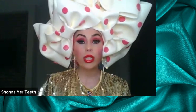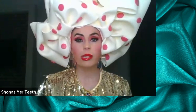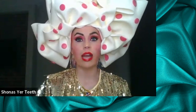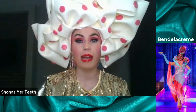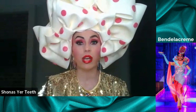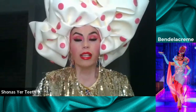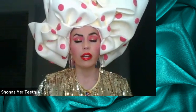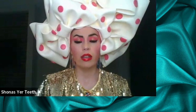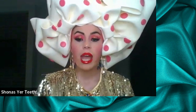And there are queens that have gone on the American one, no sewing experience, used a hot glue gun and made masterpieces. Ben De La Creme done it. She made an absolute masterpiece of a dress with a hot glue gun. Stunning. Yet to see a stunning gown with a hot glue gun in the UK, but I mean, there's still time.